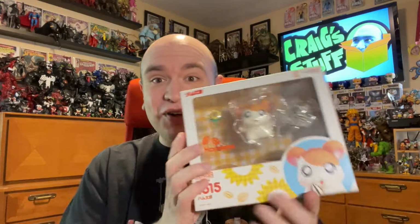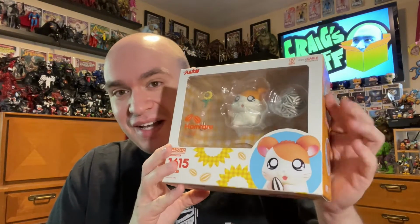The Toonami midday block was fantastic. I always loved watching that block, and Hamtaro was part of that. So I'm very, very excited to have this Hamtaro figure.